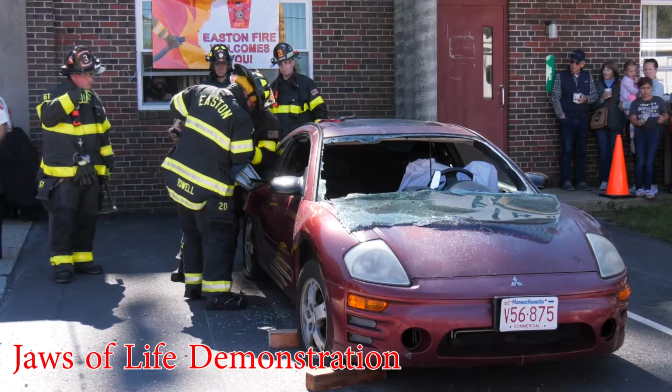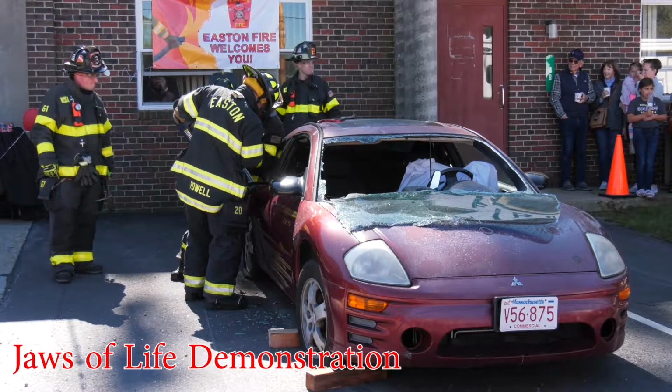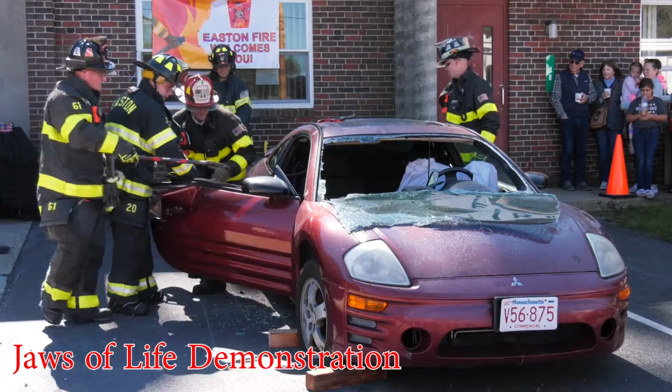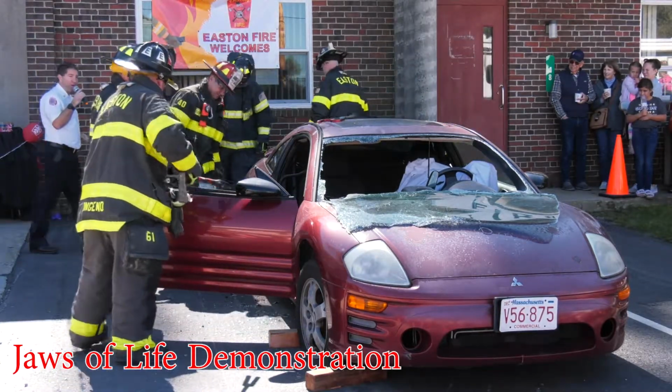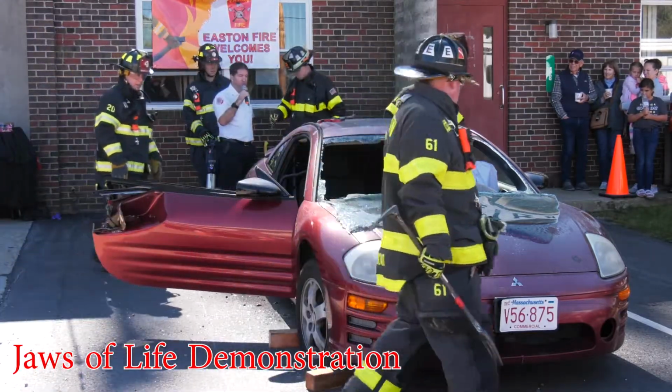Has anybody heard of the Jaws of Life before? You haven't, this is what you see in here. And there it is, see how it just popped open? They finally got into where that pin is and they were able to pop it open. So now they're going to take that door right off.